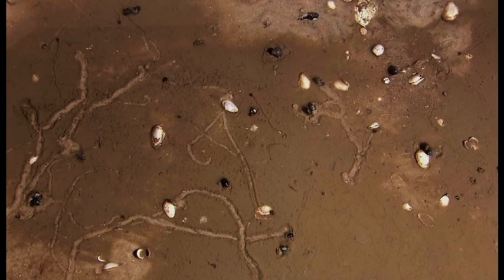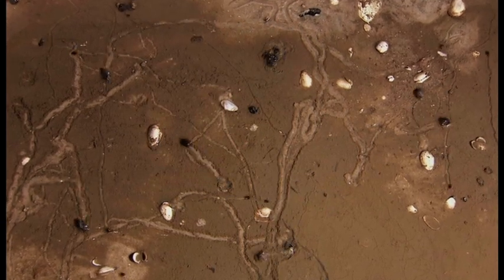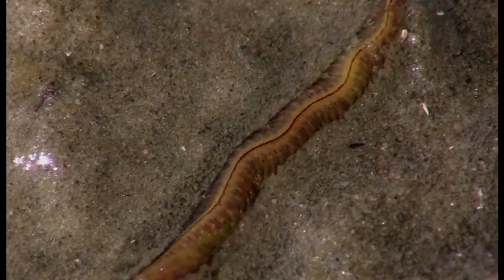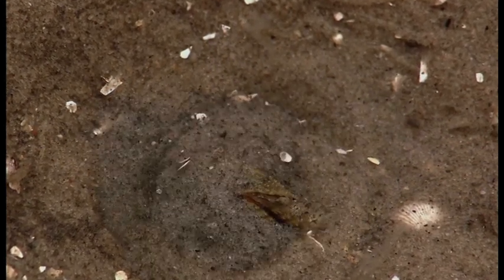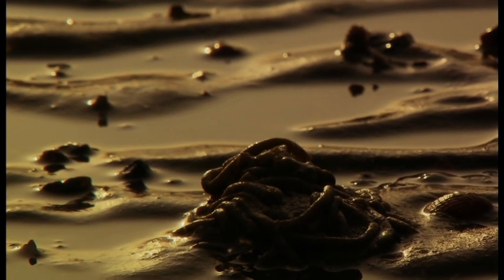A time-lapse shows the inhabitants emerging. Worms, snails, crabs and mussels populate the mudflats. Extraordinary creatures perfectly adapted to life on the borderline between sea and land. Like this cockle that can hide itself in the mud within seconds. Or the lugworm that leaves spaghetti-like mounds.